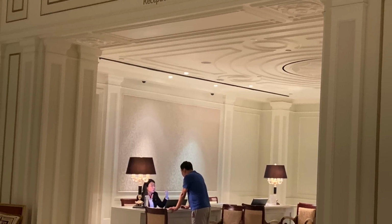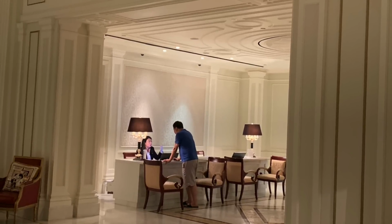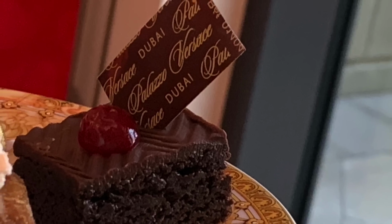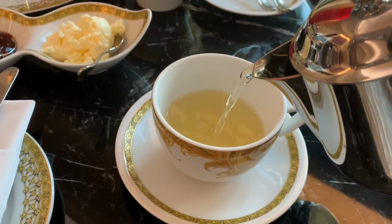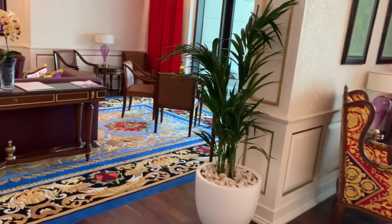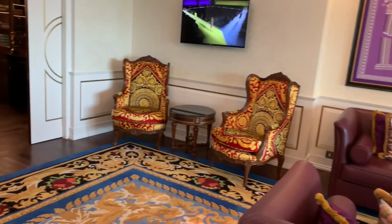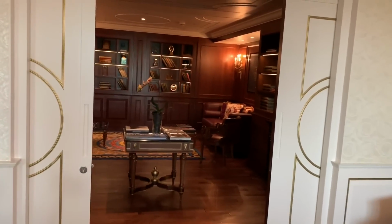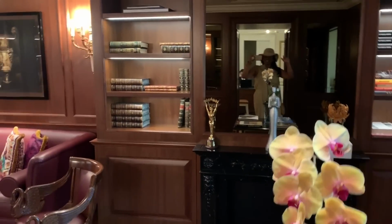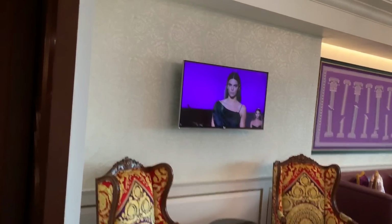As we checked in, we were told about all the wonderful amenities and perks that came complimentary with our suite. The perks included 24-hour personal butler service, complimentary breakfast, complimentary afternoon tea served in the executive lounge, complimentary happy hour from 6 to 8 p.m. each evening, pressing of up to 2 garments per guest upon arrival, a complimentary shoe shine service, complimentary packing and unpacking, and a welcome fruit bowl. There was also a 20% discount on all purchases at any of the hotel's restaurants or the Versace stores.